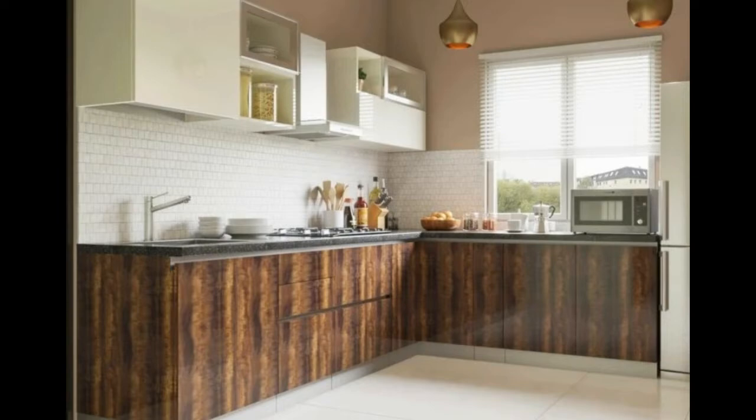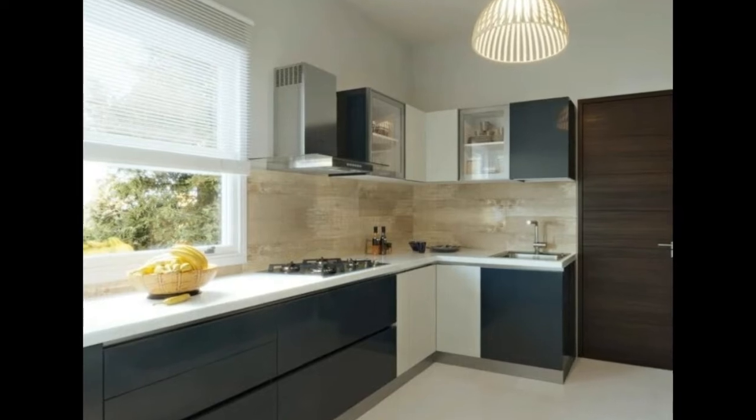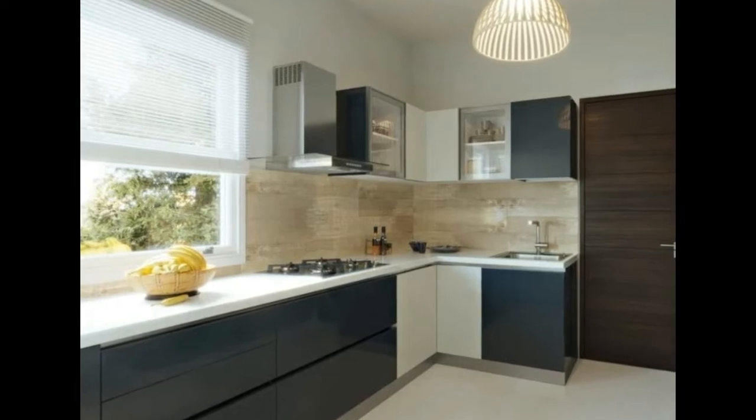Cabinets. A very important accessory of the modular kitchen includes different types of cabinets. These cabinets are used for storing containers of various sizes. This helps to increase the storage facility in a kitchen.